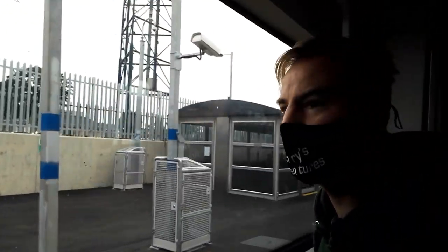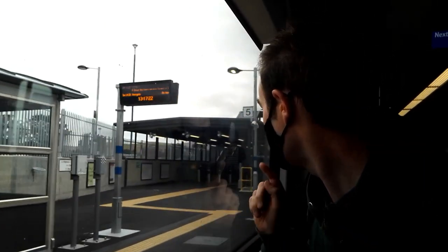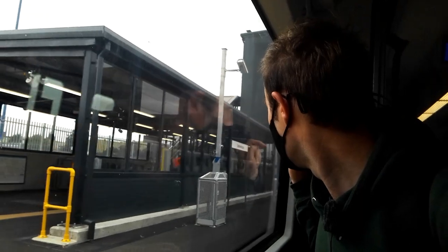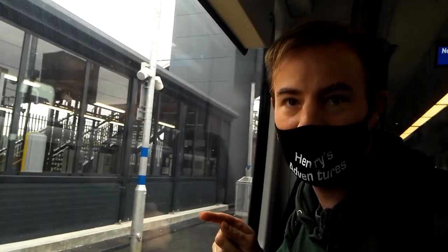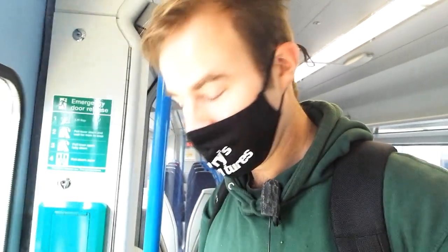So yeah, we have come in to the new platform. So there we go, that is the new platform at Stevenage. So we're going to get out, we're going to have a look. Oh, I see, so there's like a separate set of ticket barriers down there. So from what it looks like, it is like a separate station. You've got to go out that set of ticket barriers and into another set of ticket barriers to access the rest of the station. Let's get out the train and we'll have a quick look around the platforms before going.